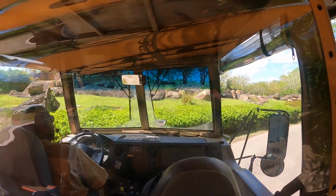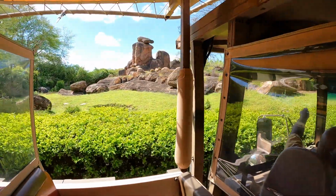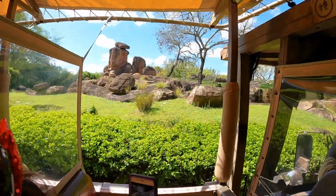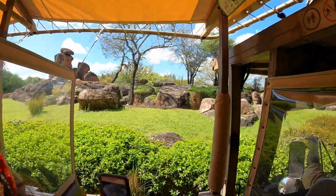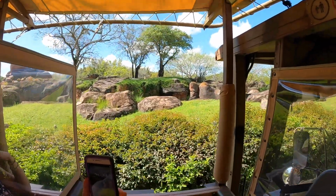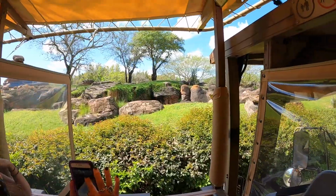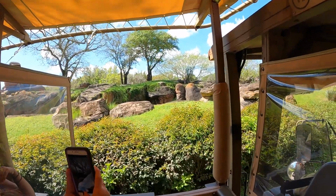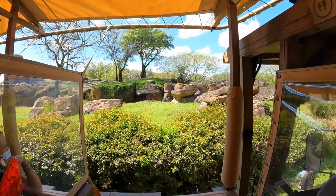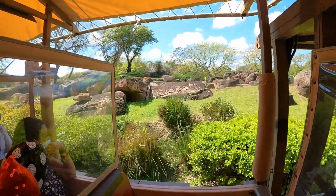And as we come around this corner, I can make out the male lion resting up here. Lions are known to rest and sleep for up to 16 to 20 hours a day. And the female lions are known to do most of the hunting, while the male lions are mainly there to protect the females and protect territory.